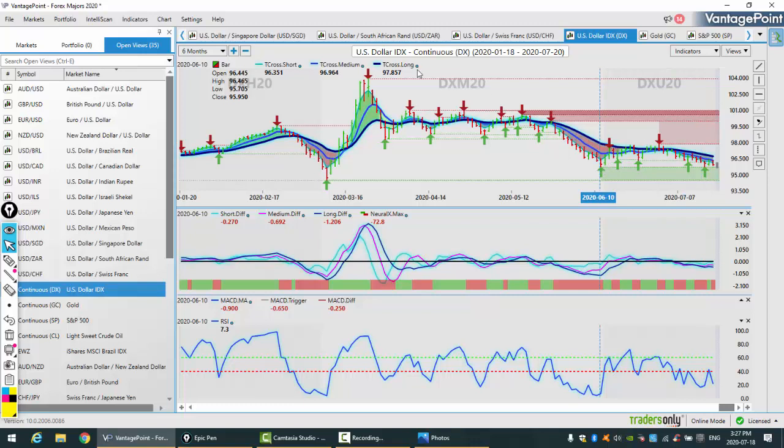Now, we've come down to those levels, touched that level exactly on July the 15th, which is directly consistent with last month's swing low on June the 10th. So we're looking to see if this level can hold. However, we have an even bigger support level coming in at 94.47.